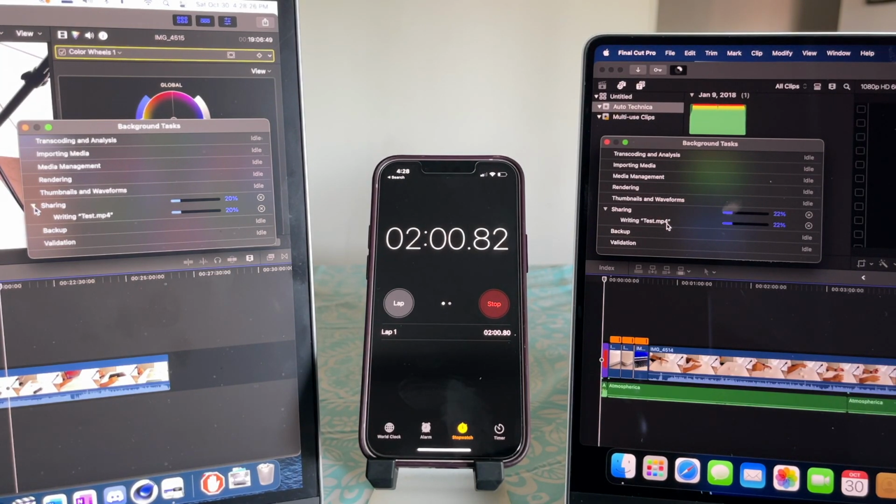So a 2-minute check-in here, and both of the computers are very, very closely stacked to each other. We've got the MacBook Pro 14-inch at 23%, and the MacBook Pro 15-inch at 22% as well. 21 just ticked over to 22. So percentage-wise, they're not very far behind from each other.